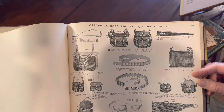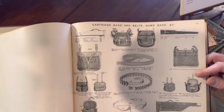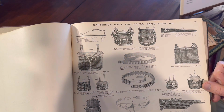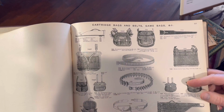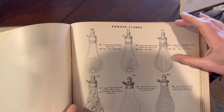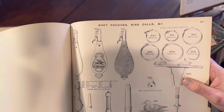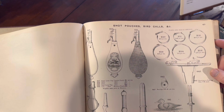and Osborne didn't just sell guns but also everything else that you might need while shooting. So you've got cartridge bags and game bags, you've got cases to protect your guns when not being used, you've got revolver holsters and belts, cartridge belts, old-fashioned powder flasks, even wood duck decoys.